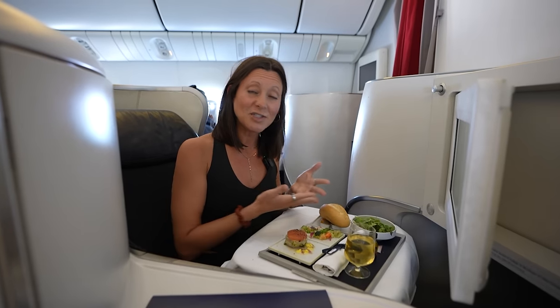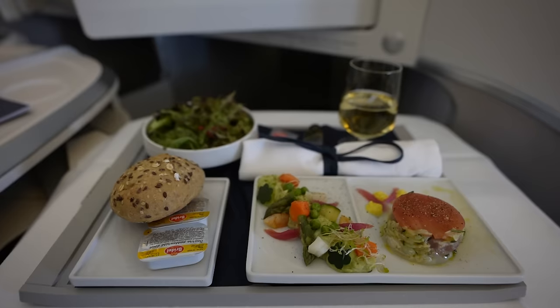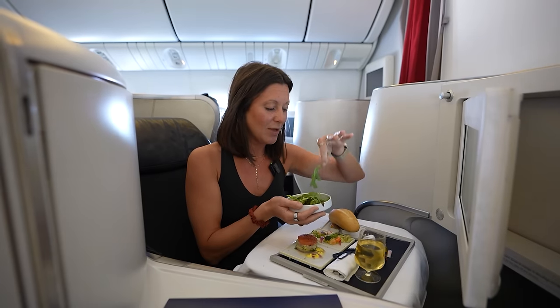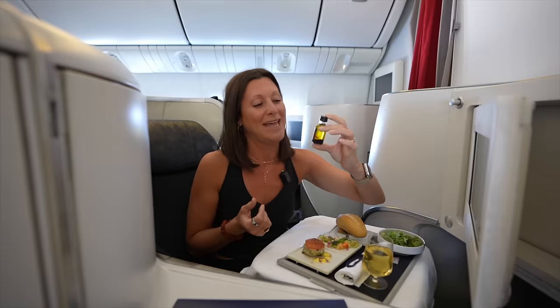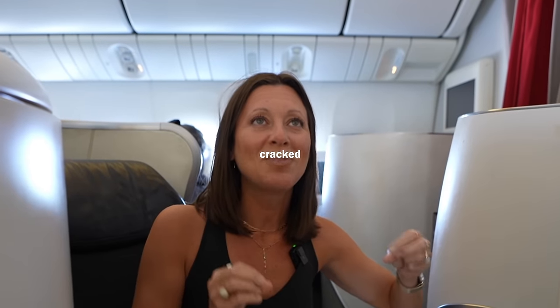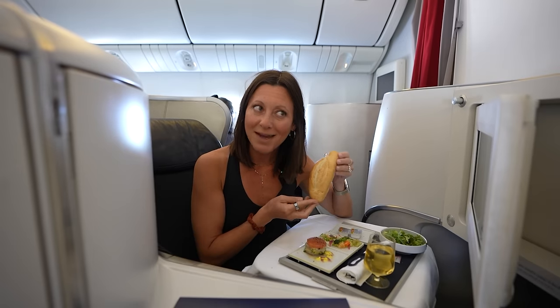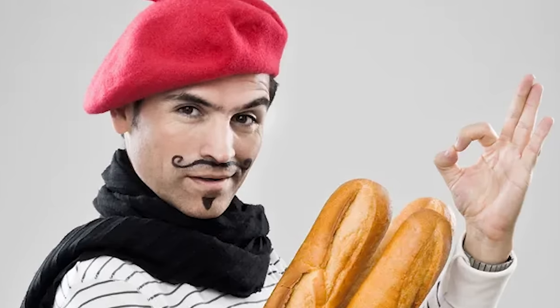Believe it or not, this tray is only the appetizers. Beautifully plated. We have this bowl of greens, lots of arugula, my fave, goji berries. I don't know why little mini things just make me really happy. She came around with a freshly cracked black pepper grinder. Peppered the whole thing, which makes a huge difference. A baguette, because Air France.